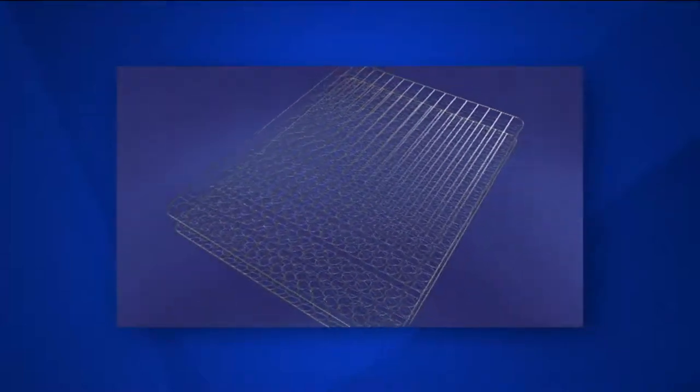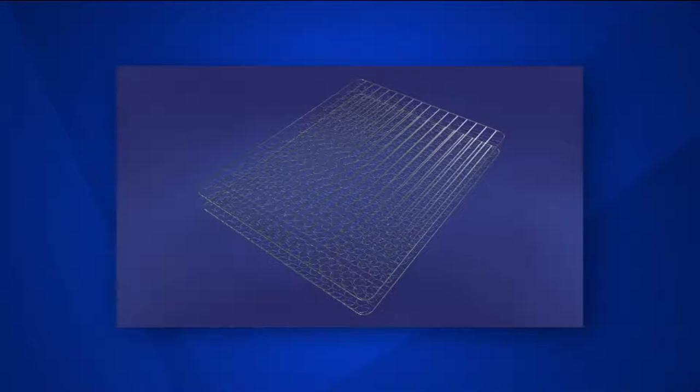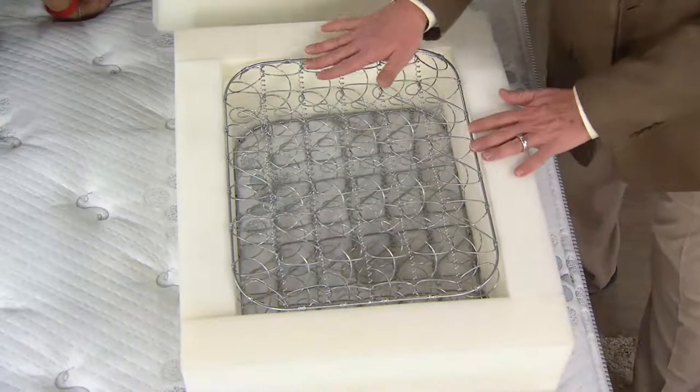And then the last thing I think I'll talk about is that surrounding the whole inner spring unit is this Total Edge foam encasement.